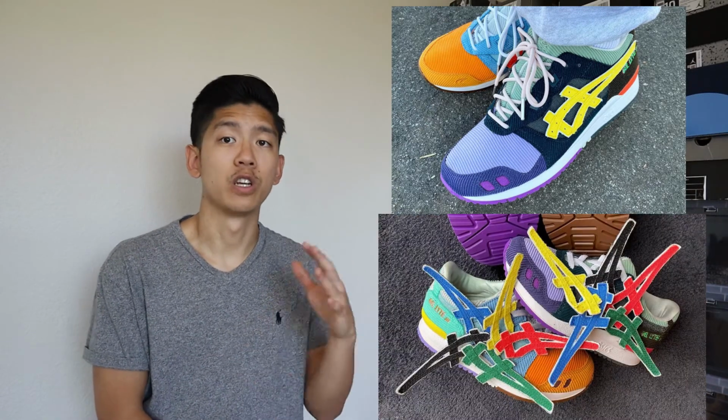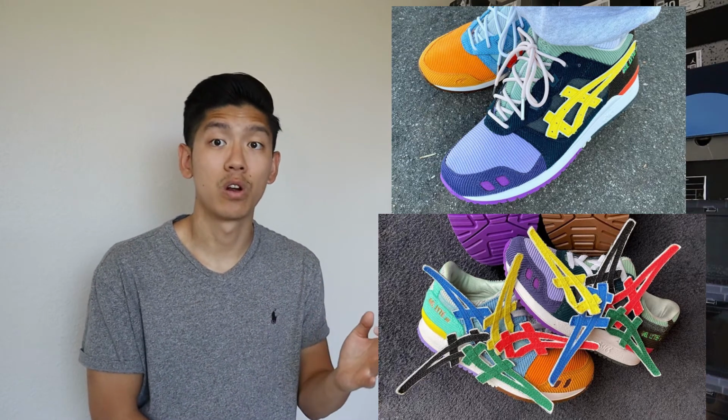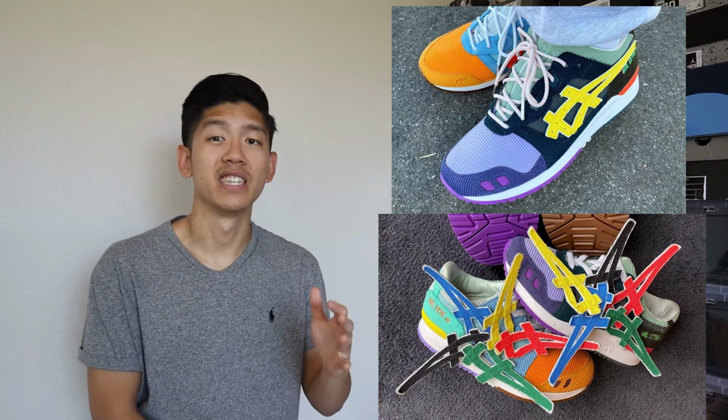In my opinion, that sneaker just looks really wild, really vibrant, and really captivating. The colors are really crazy on that one, and you also have all those customizing options with the Asics logo. And again, it was just getting a lot of buzz in the sneaker community.